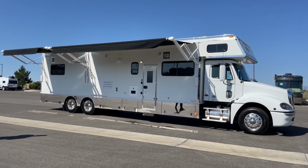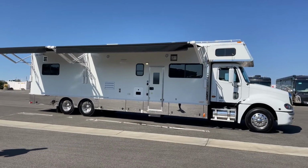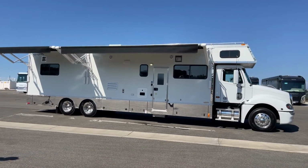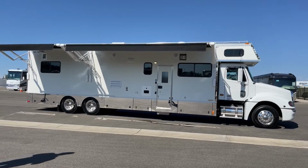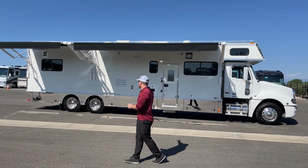This particular unit shows incredible pride of ownership. Very, very clean, very well cared for, lots of upgrades that have been done over the years. For an 18-year-old motorhome, this thing is just incredible. So let's start with the outside here.